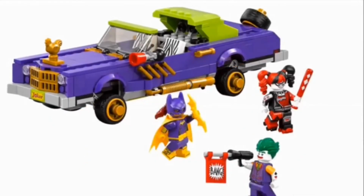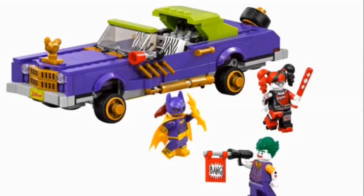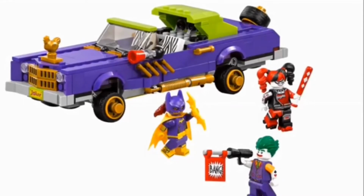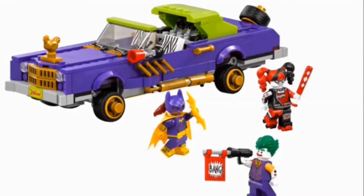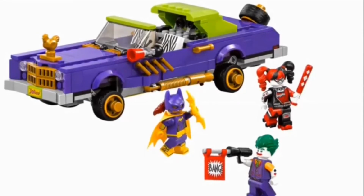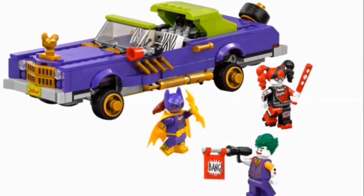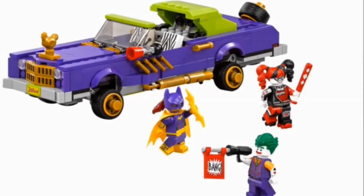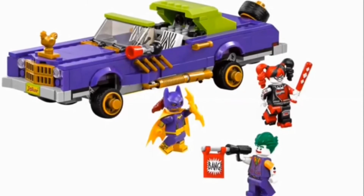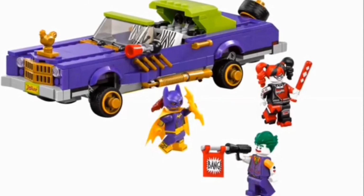I'm also still very hyped for this set. I love the gold and the purple color of the car. I think it's the best set to get minifigures. These are probably my three favorite minifigures of the whole line. I think Joker is fantastic with the arm printing and new hairpiece. I think Harley Quinn is also really fantastic with the arm printing and hairpiece. And Batgirl is also fantastic with the purple and arm printing and all that stuff. Three fantastic figures, the three best figures of the line.